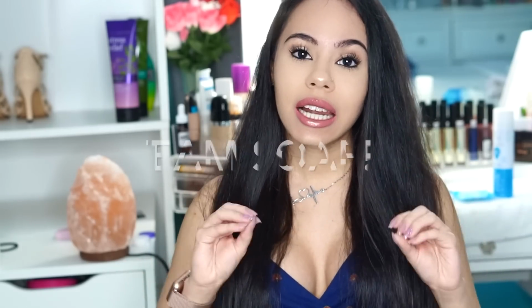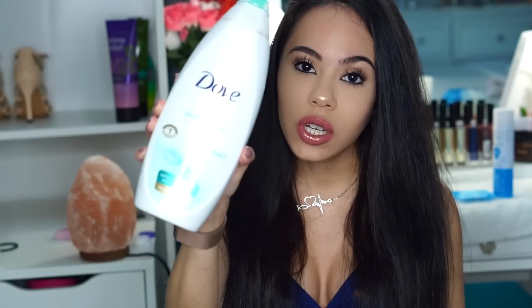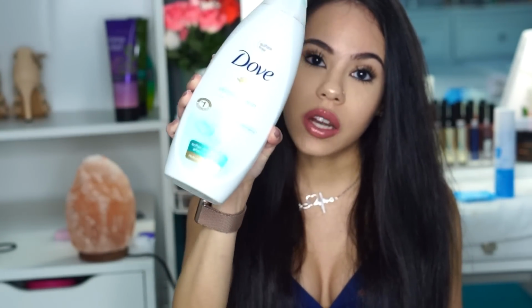personally, for me, I like to take a soap and just gently cleanse the area around it. Now, I'm not saying I take the soap and clean internally. I'm talking about the external areas around the V. So let me show you guys my go-to soap, which is the Dove Sensitive Skin Body Wash.